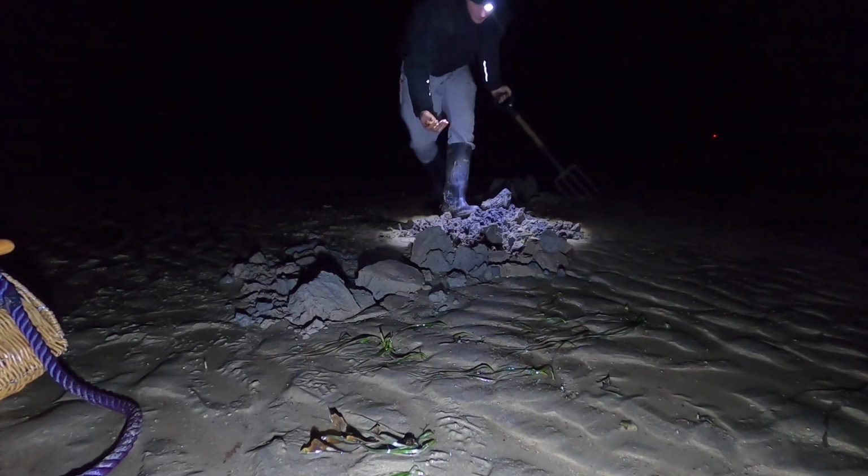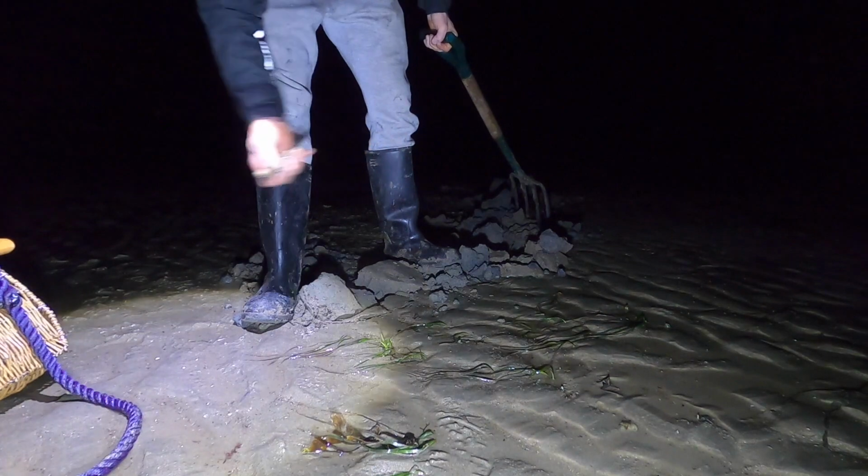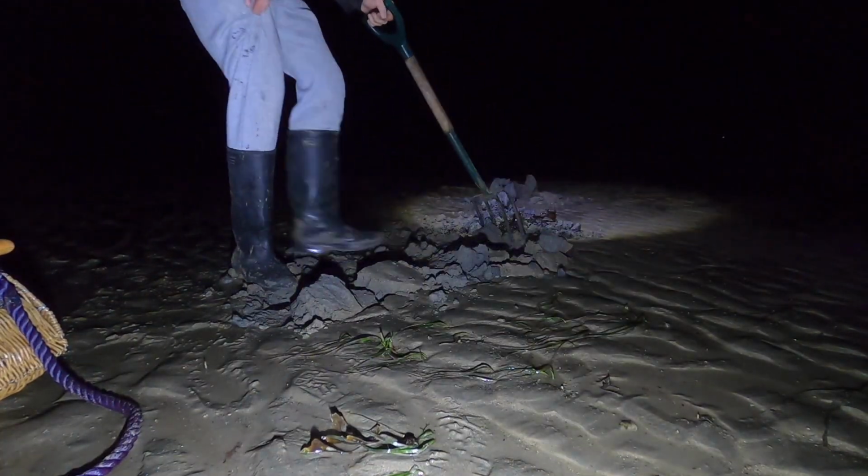Check that out. Two razor clams right there. One dig. That's what we want to see.